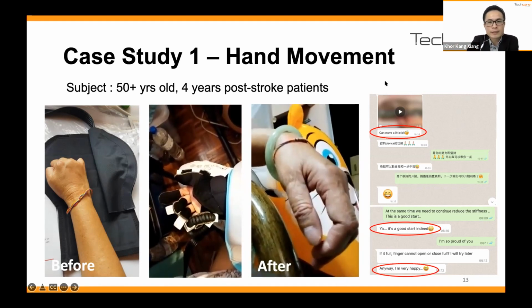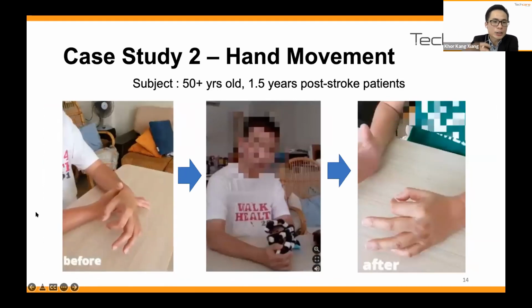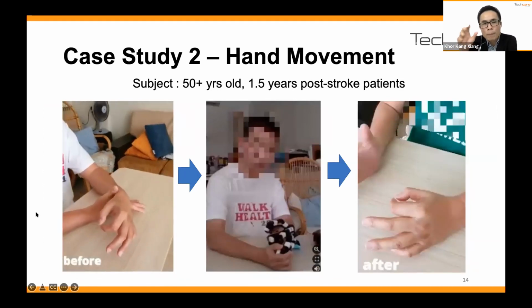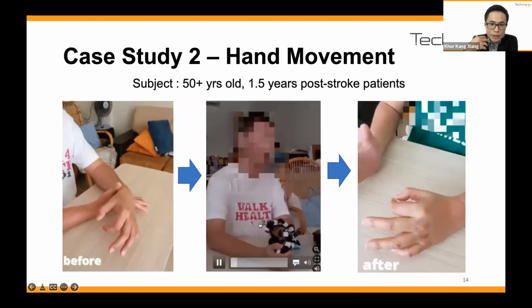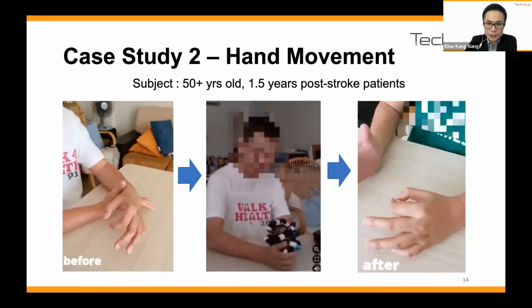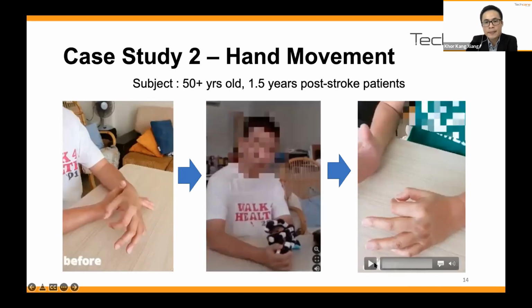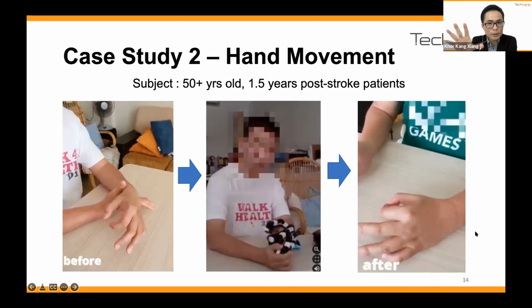The second case study is also a patient 50-plus years old, 1.5 years post-stroke. Initially, the patient was not able to open the index finger much. We taught them how to customize the training based on the stage of their index finger. After the training, you can slowly see the movement in the opening of the hand.